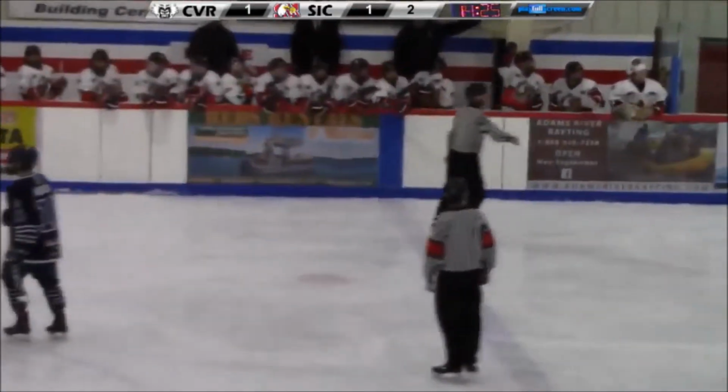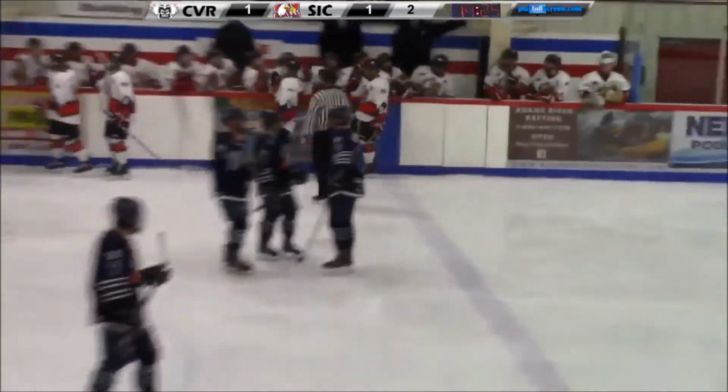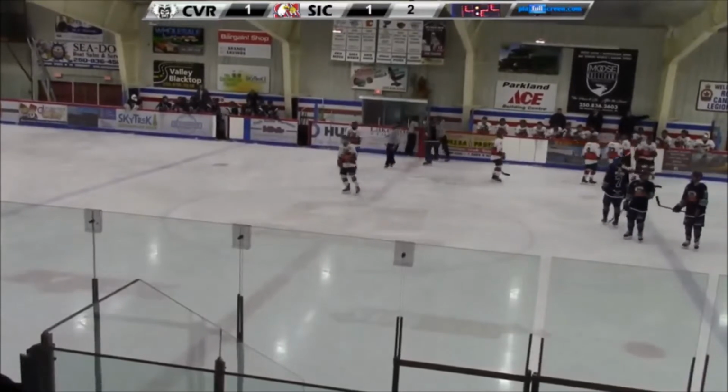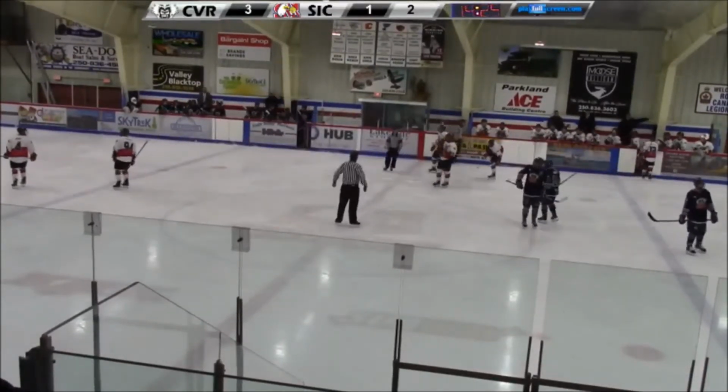Oh, just a fantastic wrist shot. Found himself in front of the net all alone. Nobody bugging him. He just had basically all day. And the goaltender left a little spot on the corner and just put it up high. Great bounce back shift. Sicamous make it a 3-2 Columbia Valley lead.